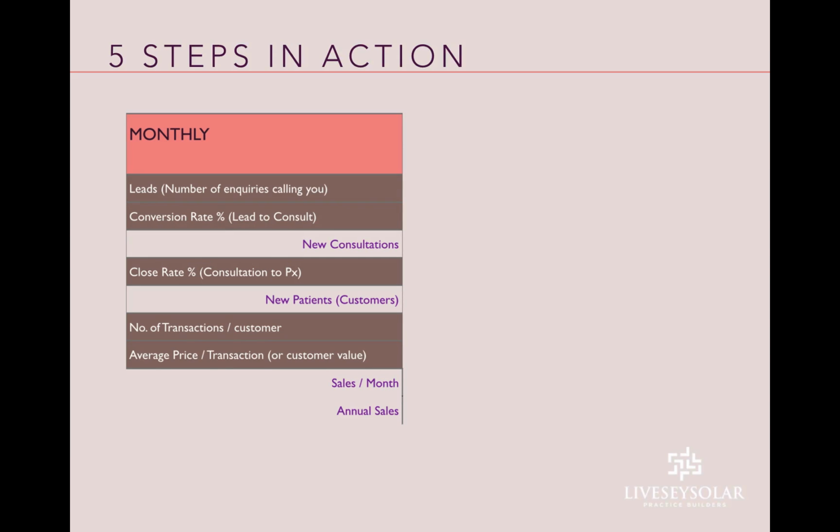And then the conversion rate is the number of leads that convert into new consultations, which is in pink there. And that conversion rate is a specific factor that we attempt to change and improve over time. Now, the close rate is essentially another conversion rate, but we call it close rate in order to avoid confusion. We take new consultations and try to convert as many as we can via the close rate into new patients. And that's what that equation looks like there.